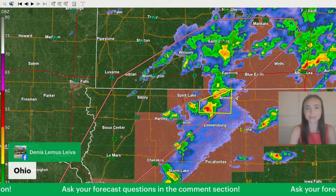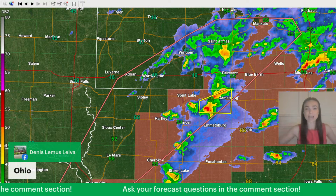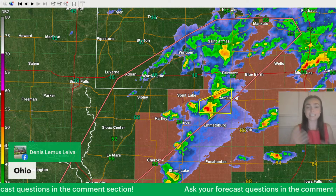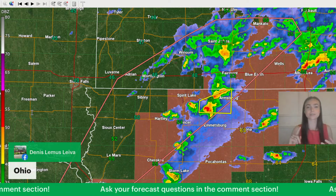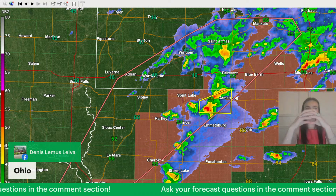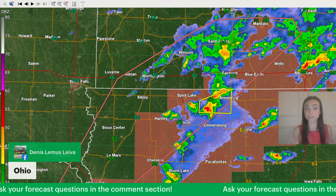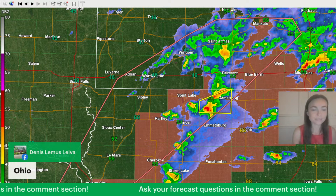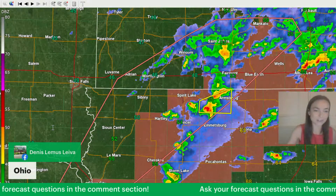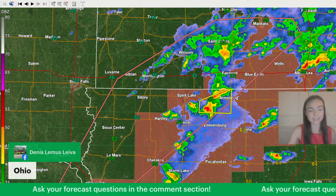I love how this is written. You may not understand what this means, but mid-level lapse rates are going to determine how fast a particle rises in the atmosphere. If we've got high lapse rates, it's going to rise really, really fast, and that's going to determine the updraft. It's also going to determine hail size. So if we can get a really strong updraft, it gives time for that hail to grow and grow and grow inside the cloud. So we want those steep lapse rates for larger hail. They're saying that we've got a plume of steep mid-level lapse rates. So moving on after all of this weather jargon here, it's a limited severe threat.